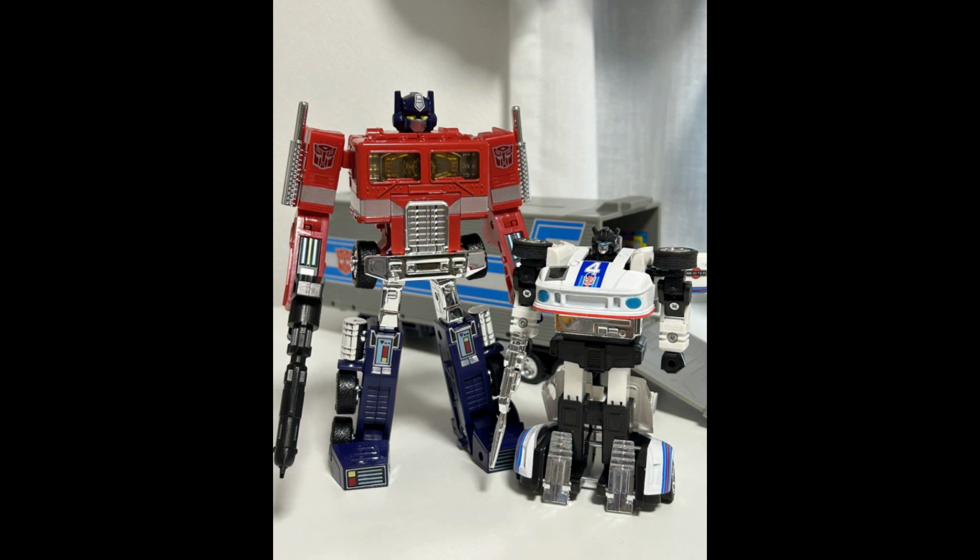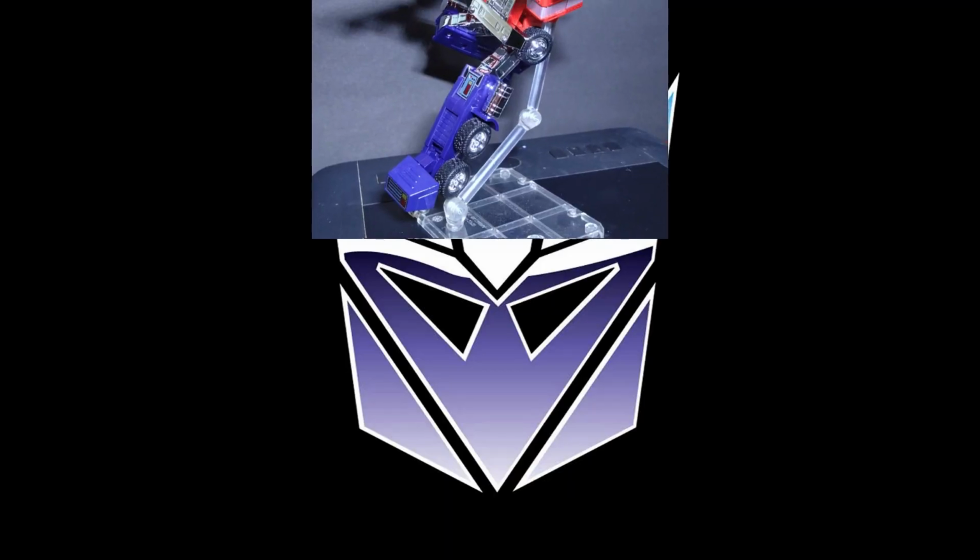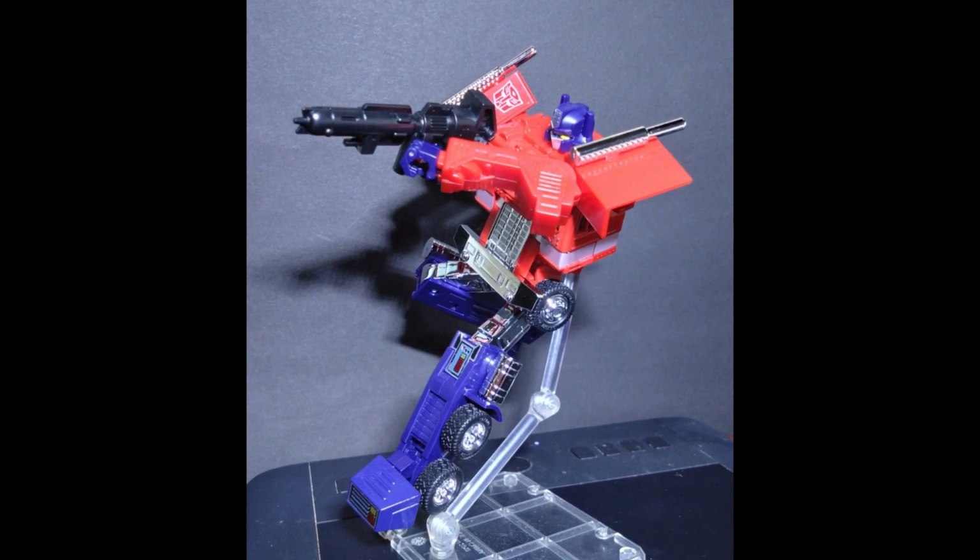Here he is, and you can see the Matrix in the chest. You can see how he scales next to Jazz. If that's really a vintage Jazz, that's in really good shape. And you do have two options. You got one that comes with the trailer, one without.